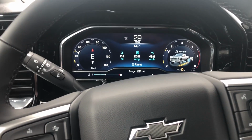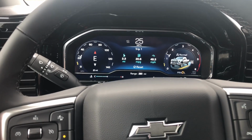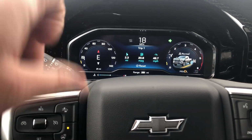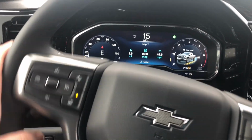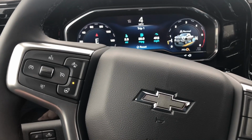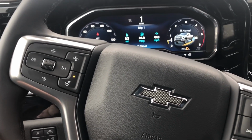I would say it definitely isn't ripping you out of your seat. But like I said, there might be higher modes of the exhaust brake when you're in tow haul than it is right now. I would say that that's definitely not ripping you out of your seat, but it certainly isn't bad.